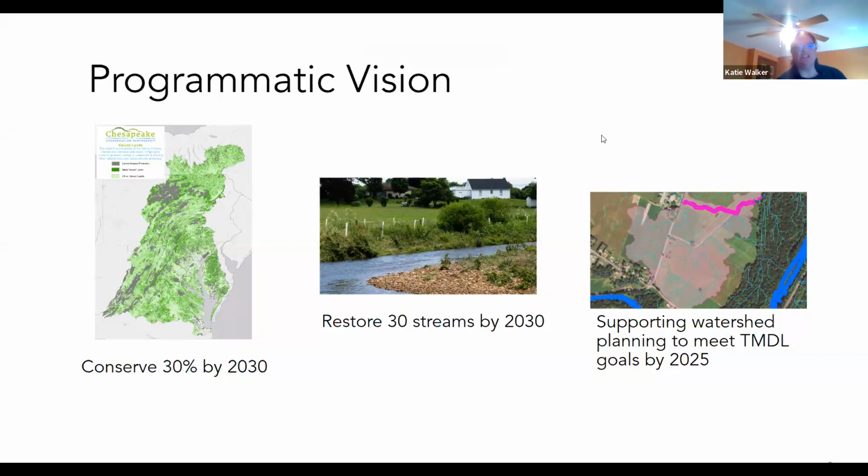And thank you, Steve and Rich, for some of the overview and introduction to the Conservancy at large and our relationship with the conservation movement here in the Chesapeake. As both Rich and Steve alluded to, our organization, in partnership with all of our strategic partners, federal, state, local, nonprofit, even private partnerships, we are really working towards one overall programmatic vision.